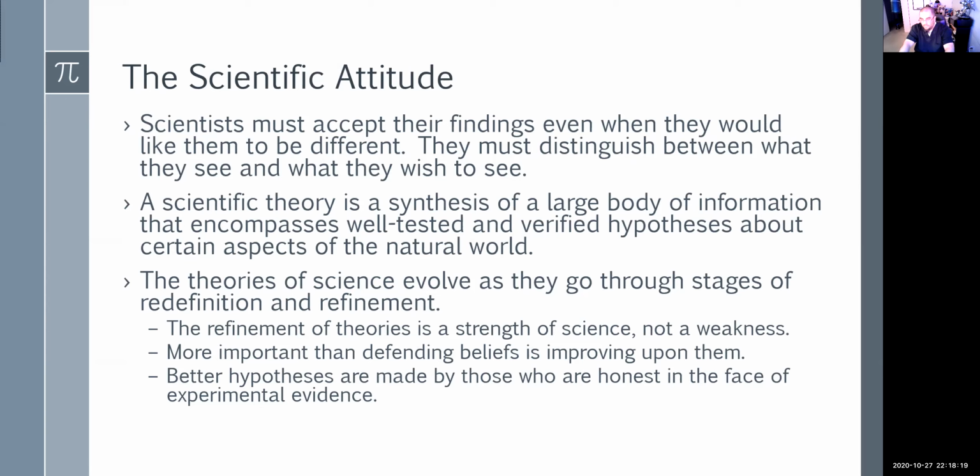You know, we look at going, okay, well, we tested masks and shown that masks are effective against transmission of coronavirus. But then we went further and tested and go, well, this type of mask isn't effective. Those with valves on them, not effective. Single layer cloth mask, not effective. Bandanas, effective to a point, but not as effective as maybe a triple layer or a double layer mask, right? Not as effective as an N95 for sure. So it's better to keep improving upon those ideas. That's the scientific method, right? Better hypotheses are made by those who are honest in the face of experimental evidence.